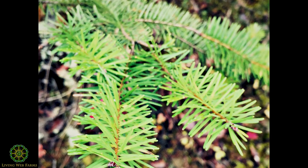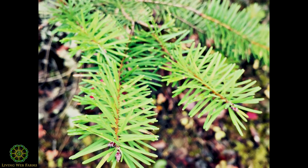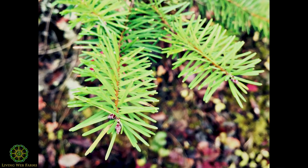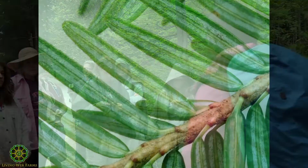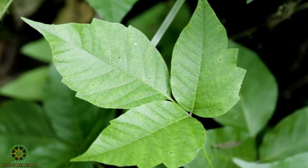These green tips are going to be the most flavorful part. They're the new growth. And when we think about ethical harvesting, again, this is this year's growth, so we don't want to harvest too much of it. But if you were just going to infuse it into a salt, you wouldn't need that much. So that's hemlock.